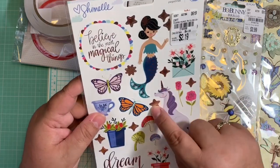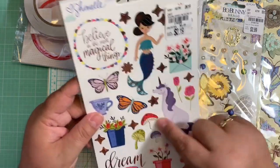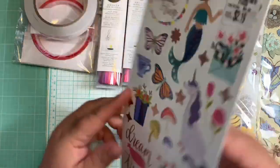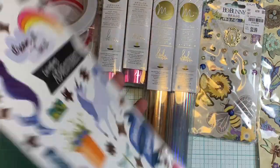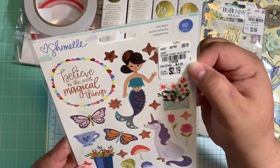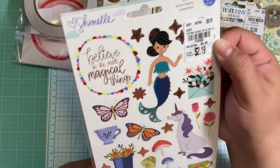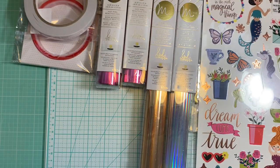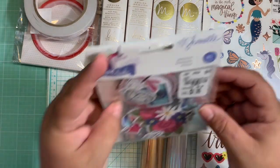These are in rose gold, all the stars, and oh, the foil is in rose gold. It's gorgeous, guys. So I love that one. And this one was $2.19. The SKU number is 2150568. Beautiful. So, and with that, I also found the ephemera.